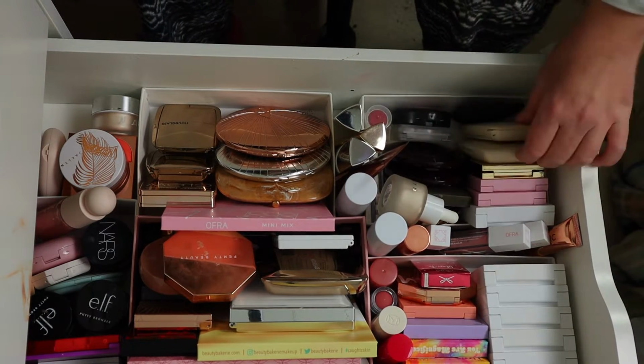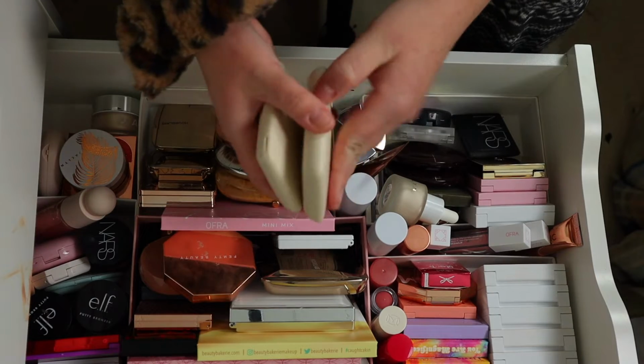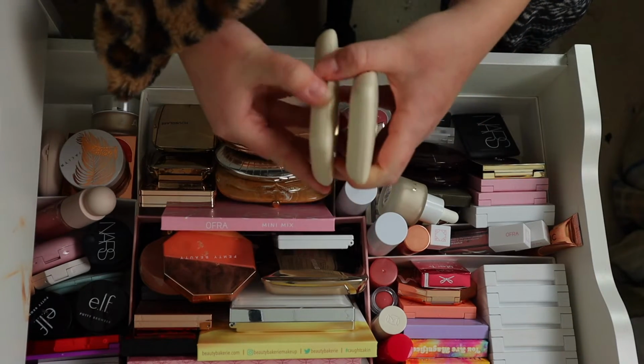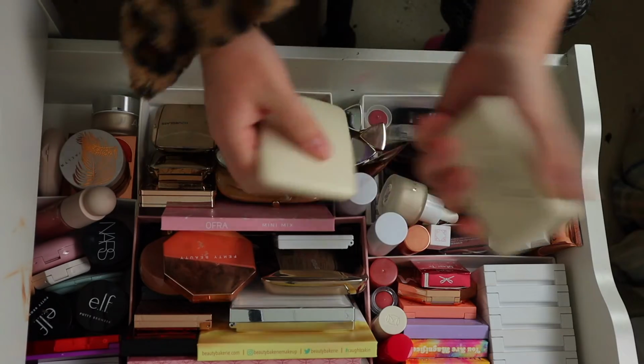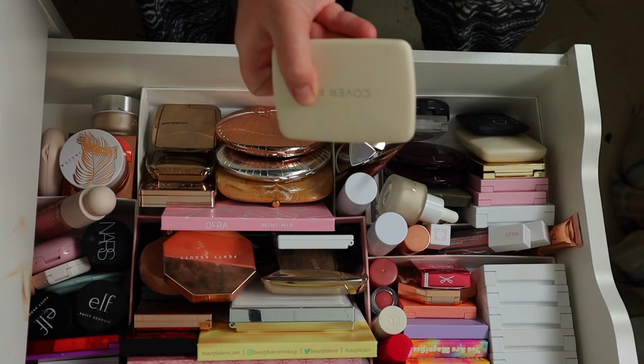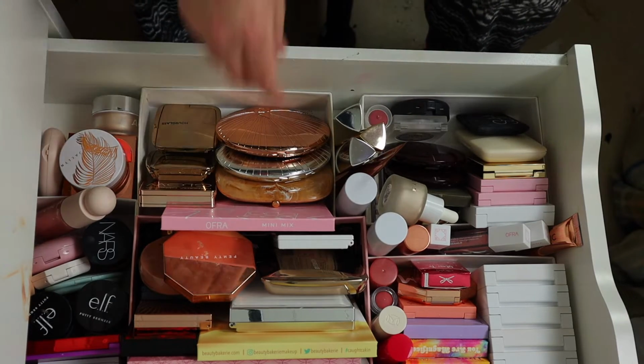Let's see. Cover FX. Do I need both of these? Pink one. And the peach one. I will get rid of the pink one and keep the peach one. Only because I don't really wear the pink one very often.